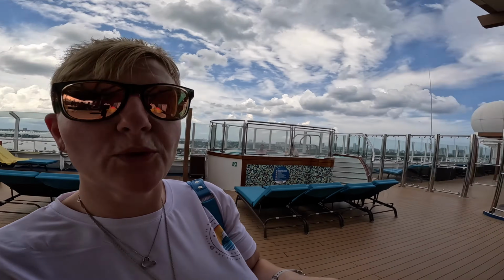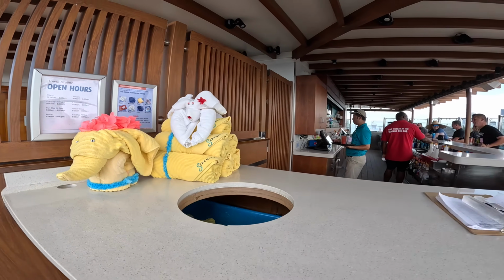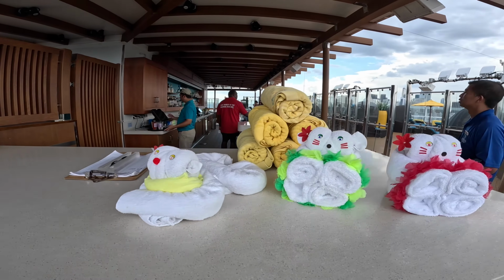Okay, so you have to check out these towel animals at the Serenity Bay. They are too cute for words. Look at these guys. So stinking cute. I just love it. I'm a sucker for all things cute and adorable.